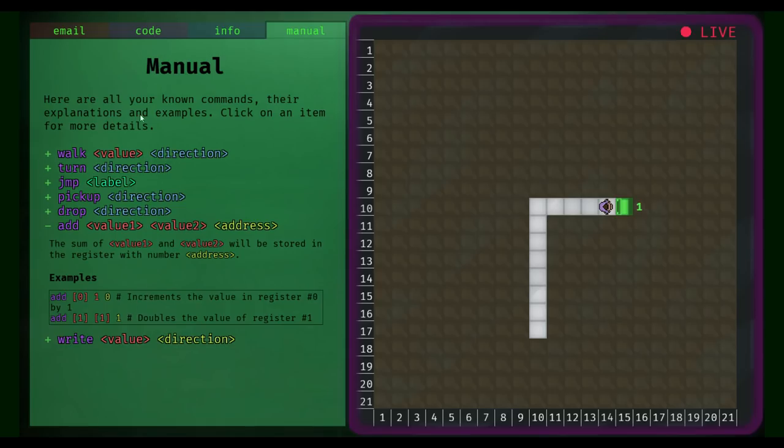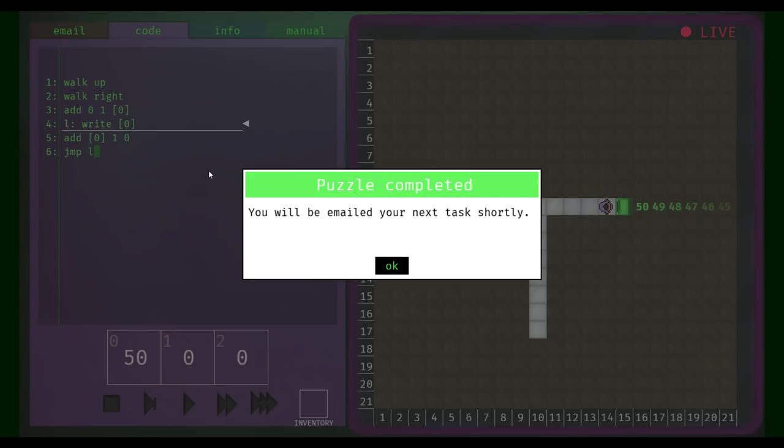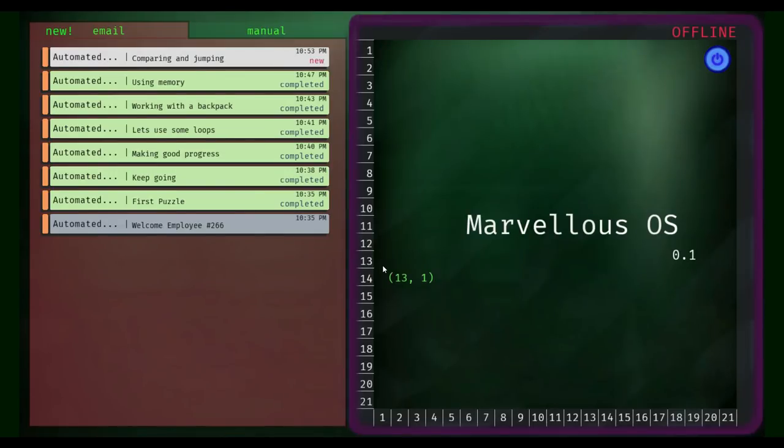Oh, we do. Oh, okay. We do the address without bracket. That makes more sense anyway. Yeah. Okay. So we can put a bracket value. Yeah, that makes sense. I'm just dumb. There we go. Okay. So super fast forward is not immediate, but it's pretty fast.